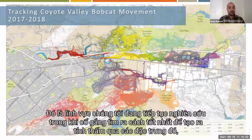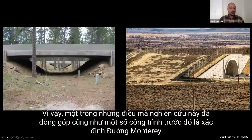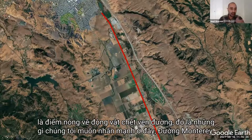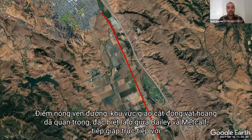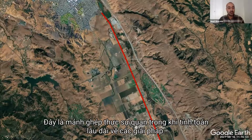That's a continuing area of study as we try to figure out how we should best create permeability across those features, meaning creating safe places for passage, reducing wildlife collisions, roadkill, and the like. One of the things that this study contributed to, as well as some previous work, was identifying Monterey Road as a roadkill hotspot. That's what we have highlighted here. It's a roadkill hotspot and important wildlife crossing area, particularly between Bailey and Metcalf, which is directly adjacent to that crucial area that had been protected in 2019 by the Open Space Authority and the city of San Jose. So it's a really important piece of the puzzle as we think long-term about the solutions.